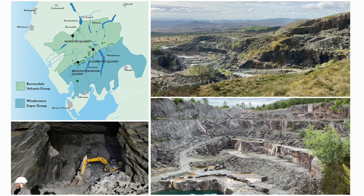To give you an update on Westmoreland green slate production, these are the 3 remaining Westmoreland green slate quarries that are working. There was some 60 quarries at one stage working in Cumbria. There are 3 left. So Honister in the Borrowdale Valley down in the bottom left, Broughton Moor Quarry, top right picture, just south and west of Coniston, and Elterwater Quarry in the Langdale Valley at the bottom right there.